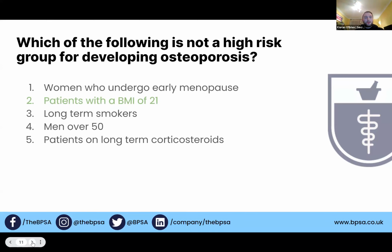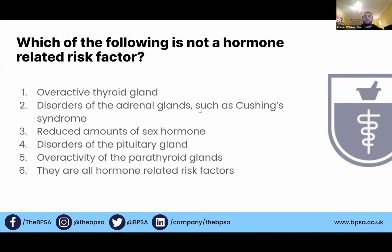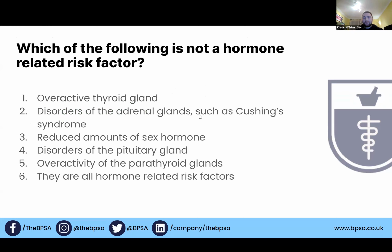So if the slides want to change, which of the following is not a hormone-related risk factor? So read these carefully is my advice. I can tell when everybody's finished reading all of the options because there was a sudden influx of answers. It was brilliant.